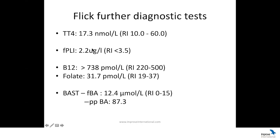The fPLI was normal as well, so we have no evidence of pancreatitis that could lead to secondary liver damage and release of the hepatocellular markers. We had no evidence of GI disease or malabsorption that could lead to this low urea, for example, or that could be part of something like a triaditis. So B12 and folate are saying that we have normal absorption.